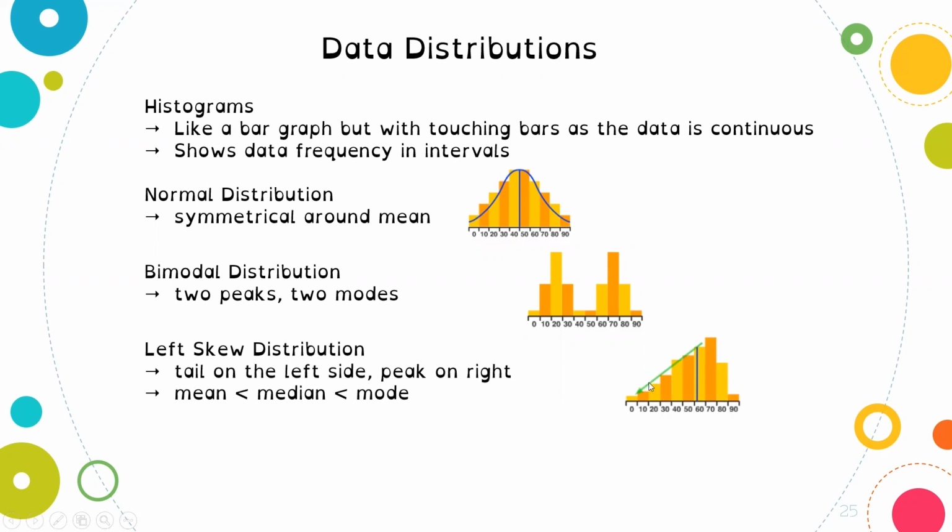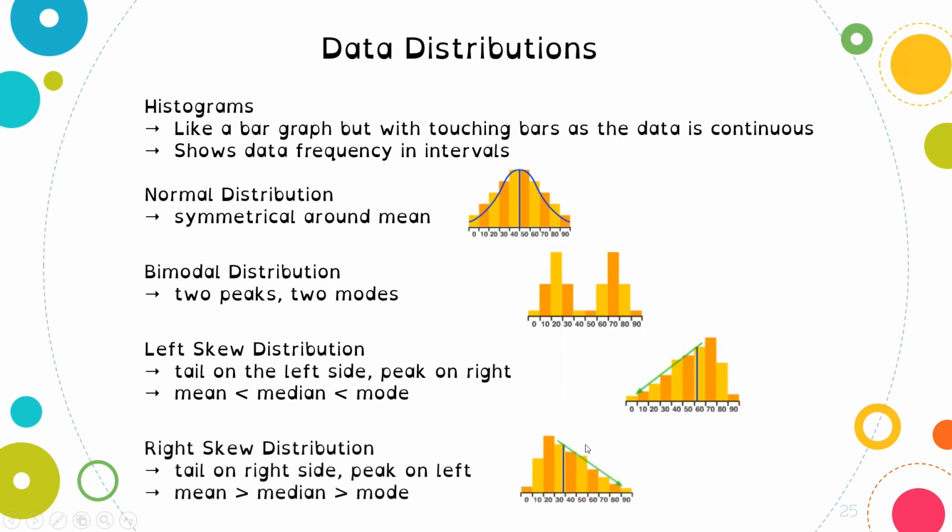So it's important to remember. And here the mean is less than the median, which is less than the mode. And then we have a right skew distribution, where our tail is on the right side and our peak is on the left side. And here our mean is greater than our median, which is greater than our mode.